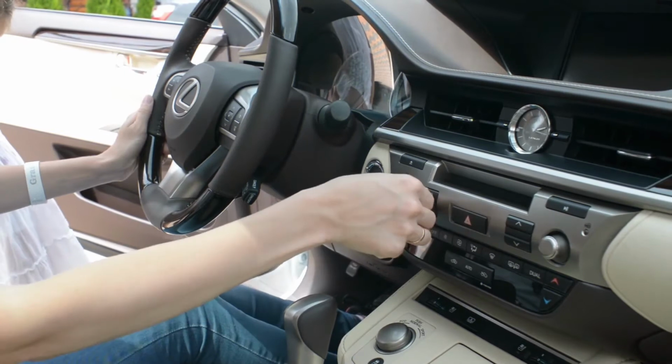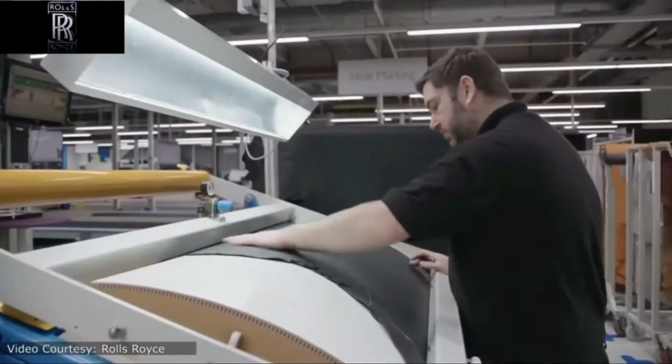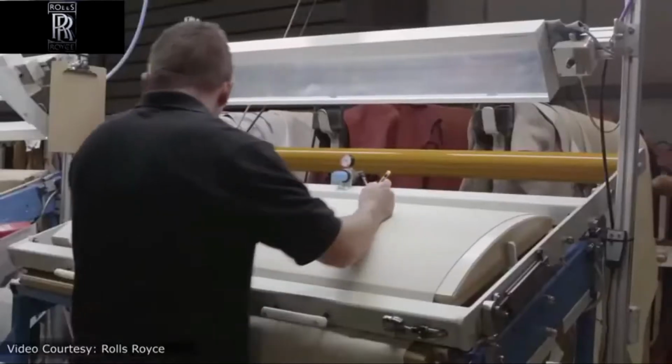All bull leather is used to avoid the possibility of cow leather stretch marks. Due to the fact that leather is dyed throughout, scratches will not show up as a different color. On wood interior surfaces, only natural veneers are used.